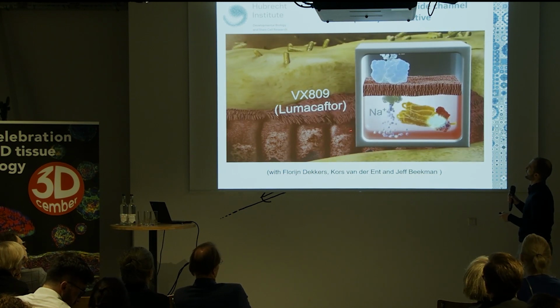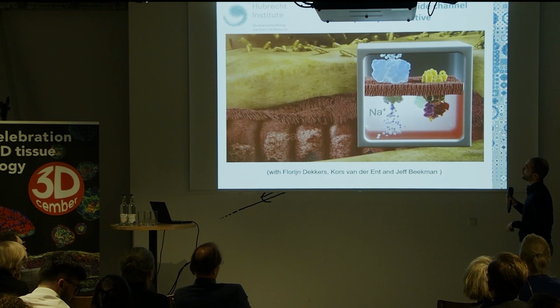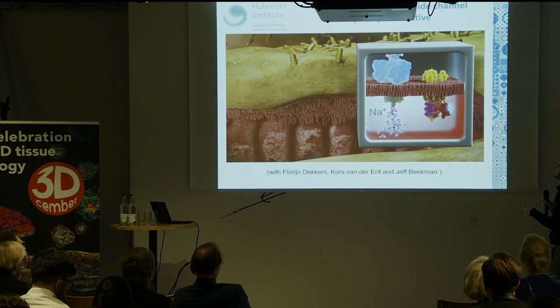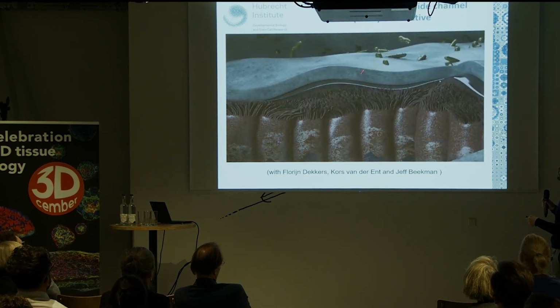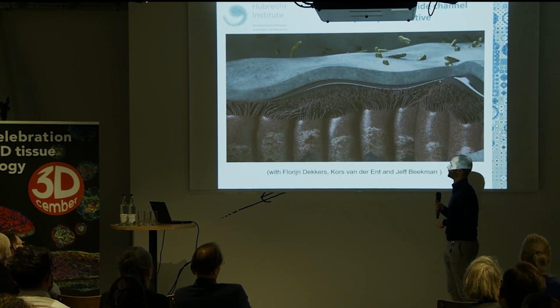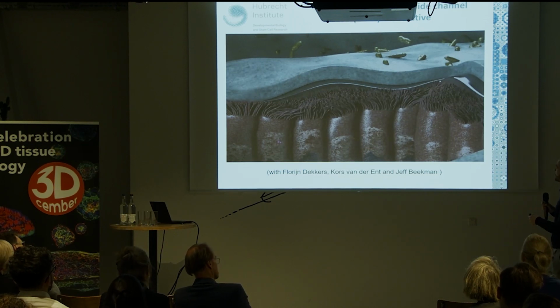Now, there are different drugs that can, for example, help to refold the protein and to insert it back into the membrane, others that can open channels that would otherwise not be able to open properly. And these drugs can then help to restore the balance, thin out the mucus, and essentially help the patient to live almost symptom-free.